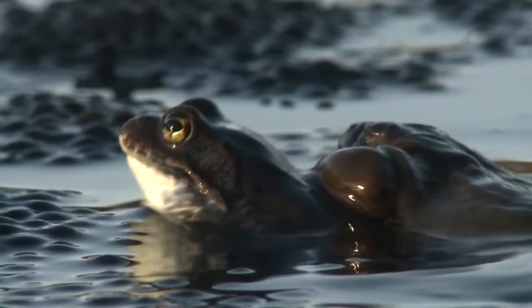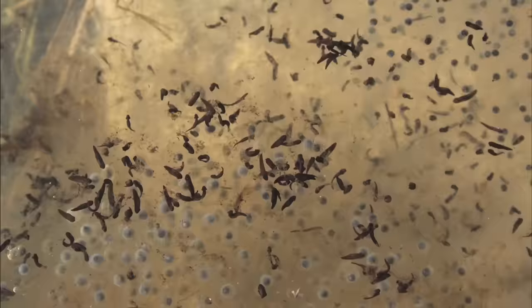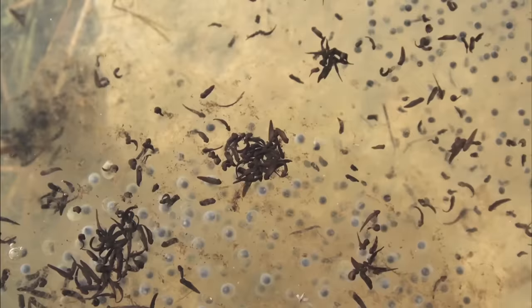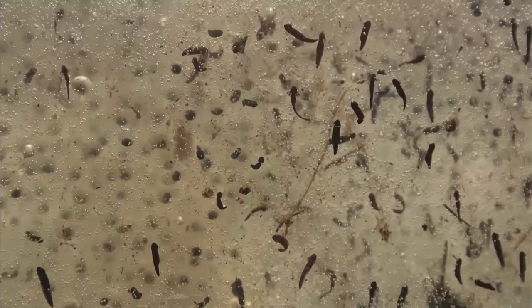Their spawn has the form of gelatinous spherical curls, sometimes forming great clusters. It minimizes temperature fluctuations and protects future tadpoles from predators. Initially, after hatching, the tadpoles are completely black and they have well-formed tail fins. Soon they grow three pairs of external gills with which they respire in the first days of life spent exclusively underwater.